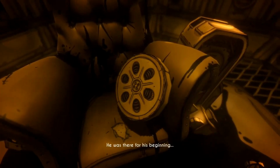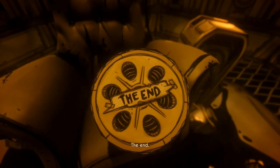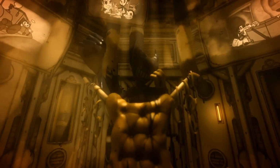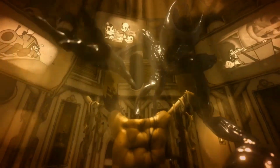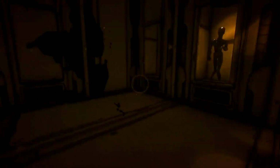Joey then says that there's only one way to stop Bendy, and it's by playing the film reel called The End. Once you pick up the reel, the ink demon begins transforming into a creature that doesn't even resemble Bendy anymore. Then, the ink demon will hit Henry, sending him flying through the wall. In the next section, the ink demon will rush down the hall, killing you if you are in his path.